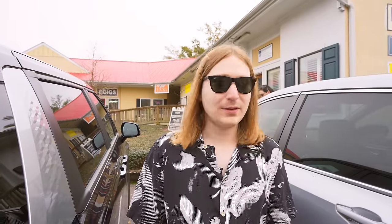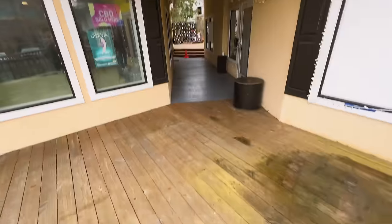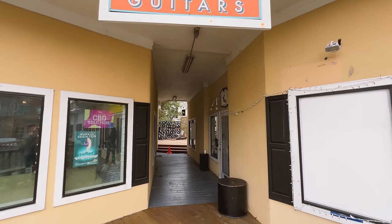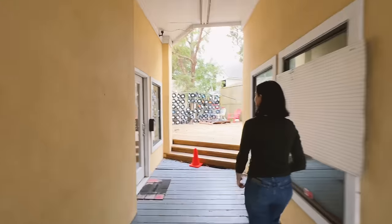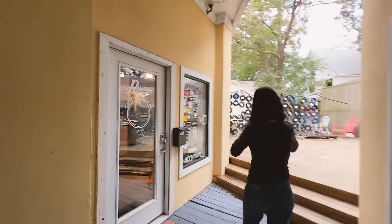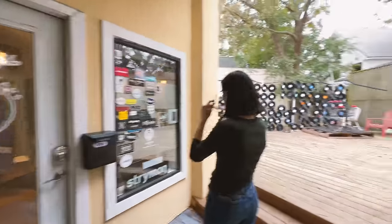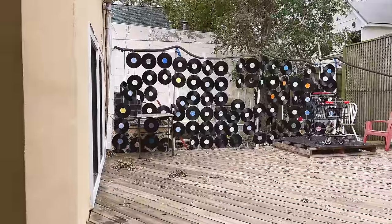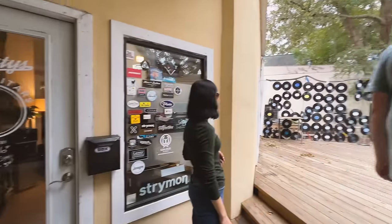Just down the road from Mount Pleasant Music is Rusty's Cool Guitars. So we're gonna go check it out. Some art, all the shopping carts. Really adds to the whole ambience.